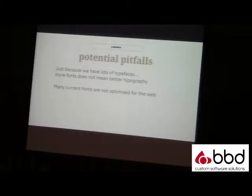And many current fonts are not optimized for the web. Beware Google web fonts. Yeah. Some of them are fine. A lot of them are terrible. They're missing characters. They're missing subsets. They don't read well at small sizes and so on. So it's a problem with free fonts, as I've just mentioned. And of course we're looking at an additional load time whenever we want to use rich typography. And there are ways around that, but again, that's more of a front-end thing.